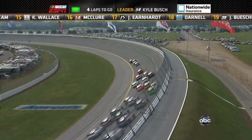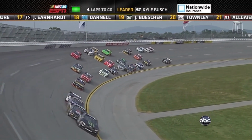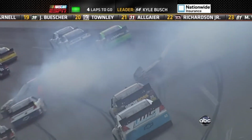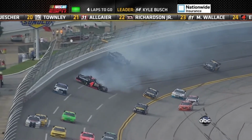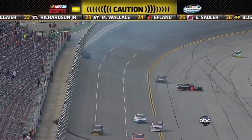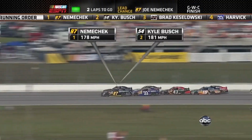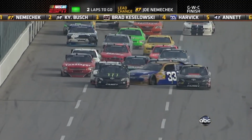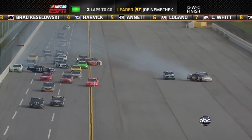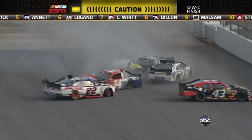Tony Nemechek, Kevin Harvick, Brad Keselowski, trouble, turn 3. Jeffrey Earnhardt on the 15 with a nice save, more contact. Mike Wallace, 01, under the spinning air mirror there. Caution's out. Elliott Sadler did an incredible job to miss that crash. Nice push from him. Trouble, Harvick's around. Oh, got spun on the backstretch by the 43. How many is it going to collect? Hold the brake. Oh, what a vicious crash. Eric McClure.